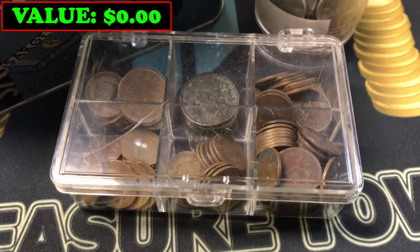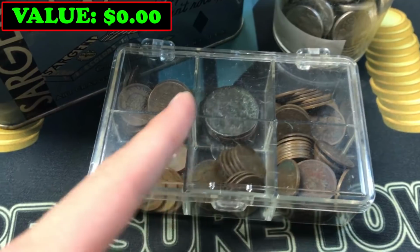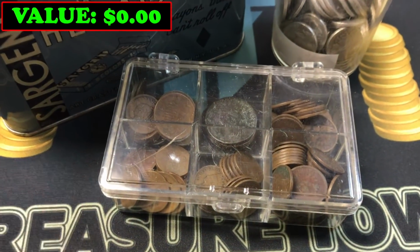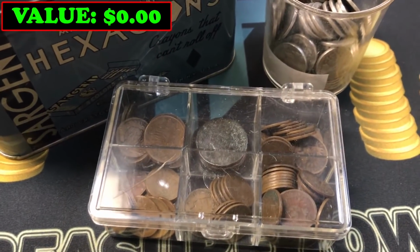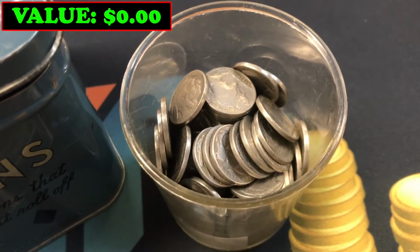We have a major search down here. It looks like mostly Indian Head Pennies, but I see some large cents, I see some 2-cent coins, so we're going to see what happens. Hopefully we can get a key date. These are all unsearched from a lot of coins that we recently bought at the coin shop.